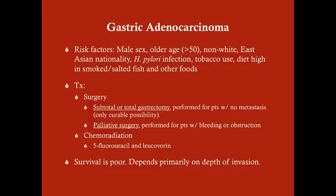So the palliative surgery is performed for patients with bleeding or obstruction. If you have gastric outlet syndrome, you can't get the food through the stomach and into the small intestine, you can do a palliative surgery for that. But the only way to cure this patient surgically is via a subtotal or total gastrectomy. Chemoradiation can be done. It can be done either palliatively or therapeutically, and that's via 5-fluorouracil and leucovorin.